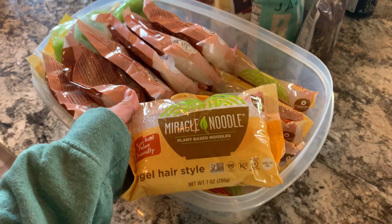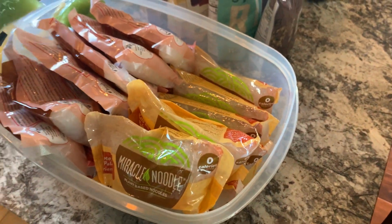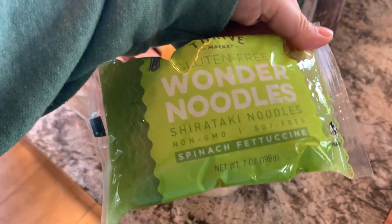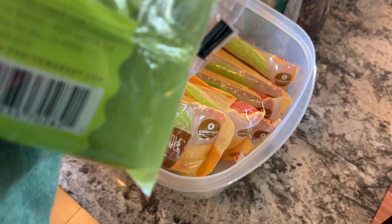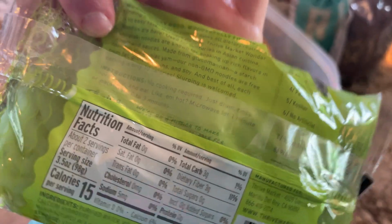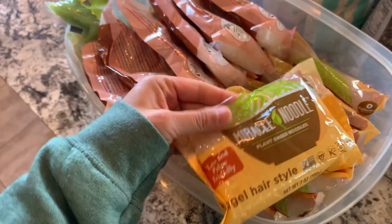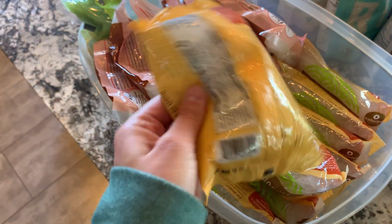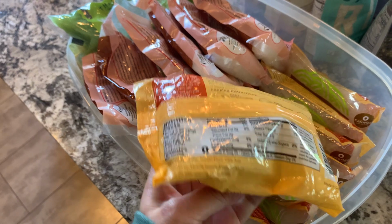Somebody in the group had posted that they had trouble cooking them. So I always bought the Miracle Noodle brand, but I think recently Thrive Market has come out with their own brand called Wonder Noodles. And their instructions on here say no cooking required. Well, I've never done it that way. I've always boiled these for 2 minutes, then you drain them and then you put them back in the pan just so they can dry off a little bit.